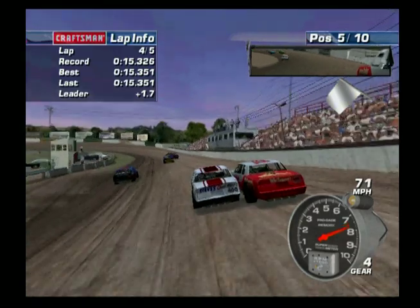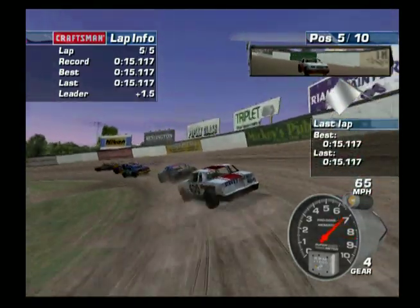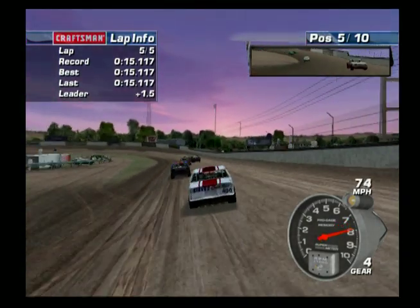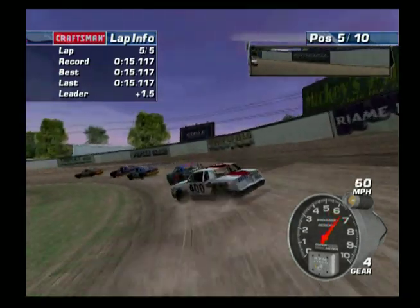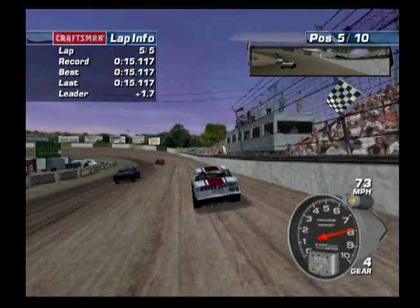Just gonna use them up a little bit. Trading some paint, you know. And back in the day, you used to trade Pokemon cards all the time, so I know a thing or two about trading. And it doesn't matter if we pass this guy, so let's not do anything crazy to pass him.